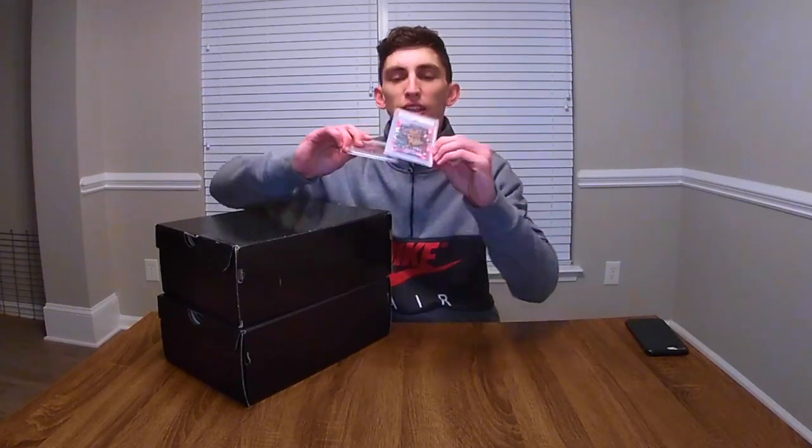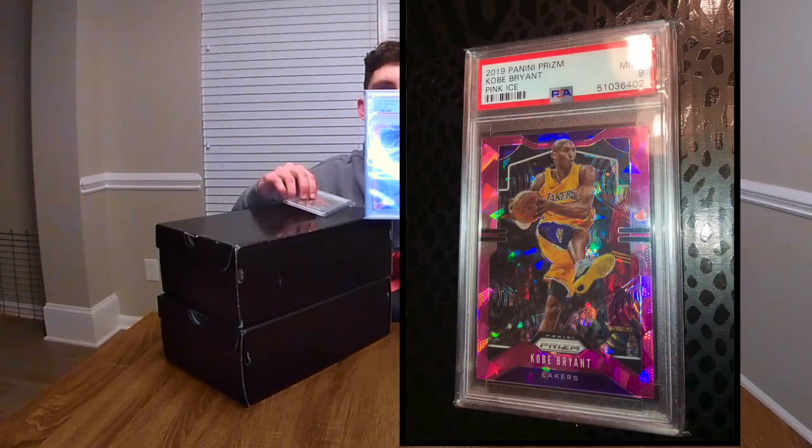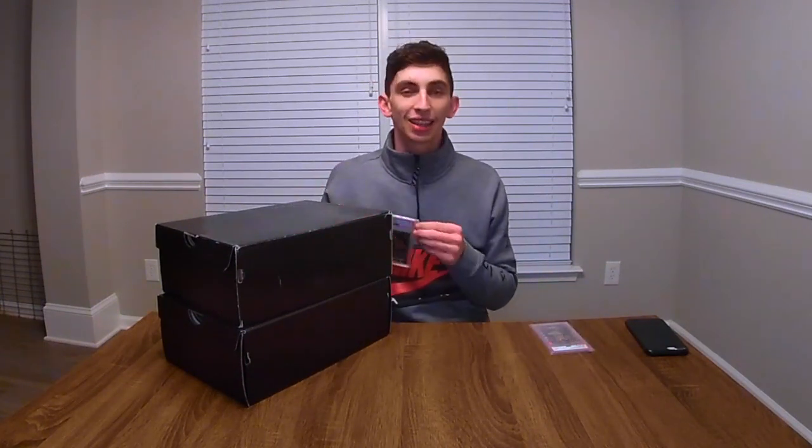Before I get into it, I just want to go ahead and show you guys a couple of my other pickups. As you guys know, I am investing in sports cards, and here is a Kobe Bryant Pink Ice Prism. Rest in peace, Kobe. This is a graded card as well, so it's a PSA 9. PSA 10 is what you aim for on every card. However, did not get the 10 on that card.